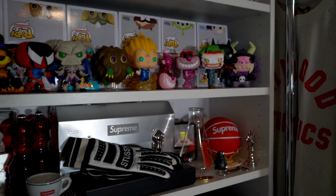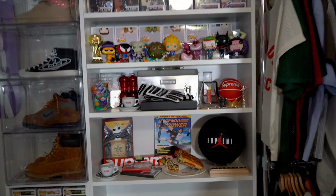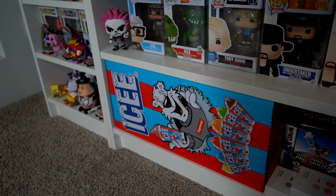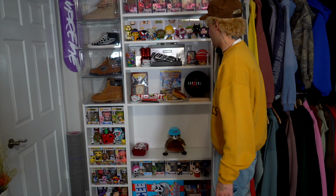Here are some other random things. There's not really too much on this shelf. If I had to honestly say, this is probably my least favorite shelf of the whole room. So that's kind of why I just threw all this into here, except the chopped cheese is here, and that's my favorite item, so I had to throw that there.